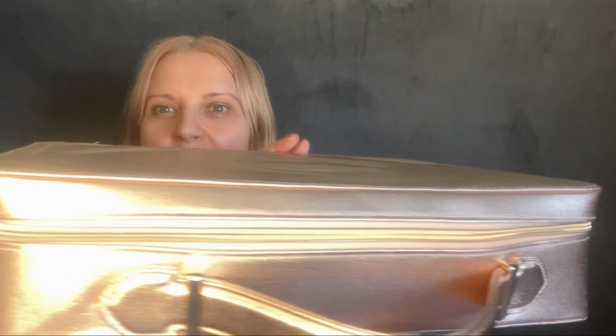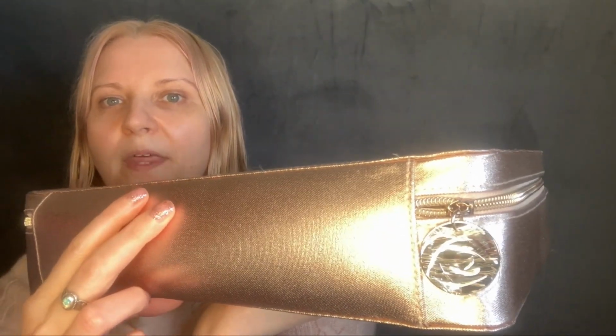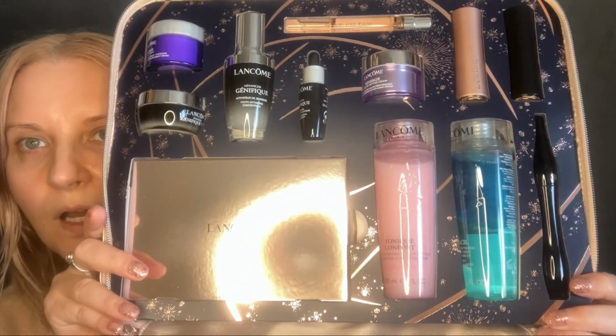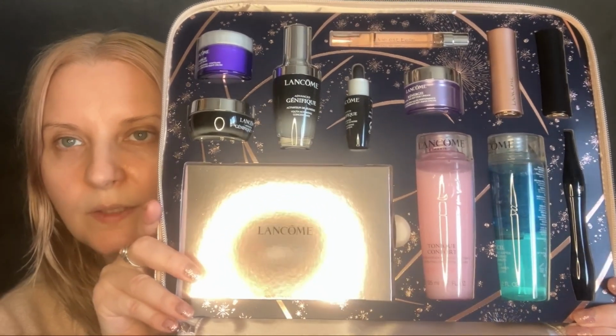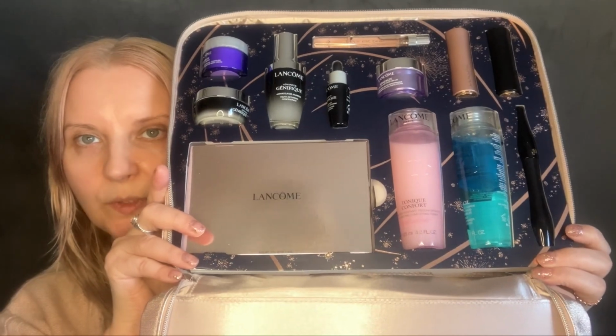So this is what it looks like. Has a zip all the way round, and the little rose emblem there that Lancome are famous for. There's what it looks like inside with all the goodies. I thought this was a really good buy last year, so when I saw it, I thought, oh, I haven't got to buy two things to get it, so I snapped it up as soon as I saw it, because I thought, I wonder if they've made a mistake.